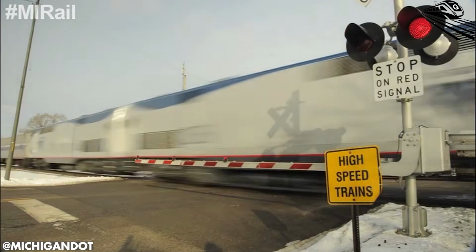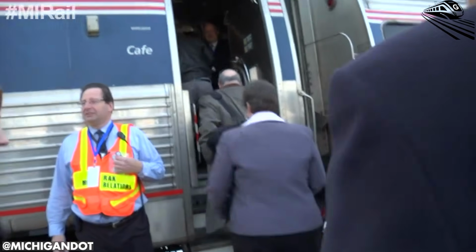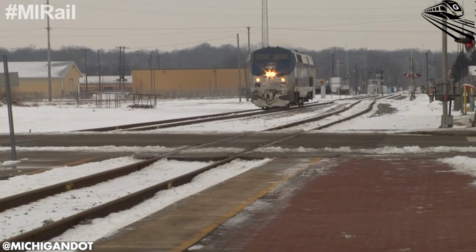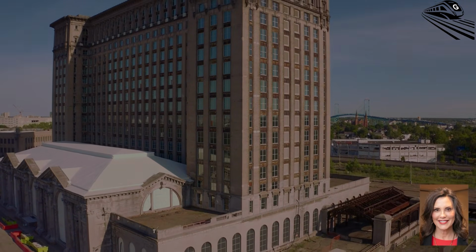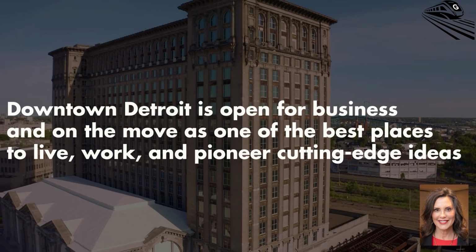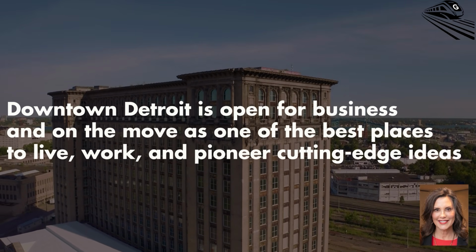By clustering multiple transit modes in one location, planners hope to create a system that reduces car dependency, supports economic development, and strengthens Detroit's growing reputation as a center for innovation. In a written statement, Whitmer added that downtown Detroit is open for business and on the move as one of the best places to live, work, and pioneer cutting-edge ideas.